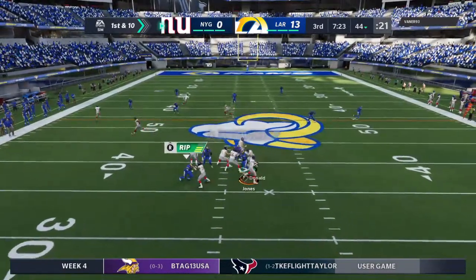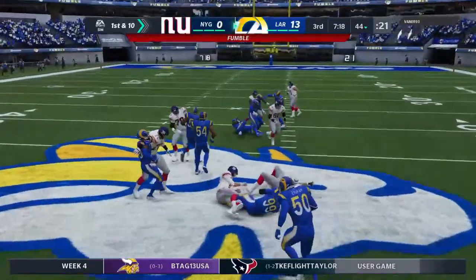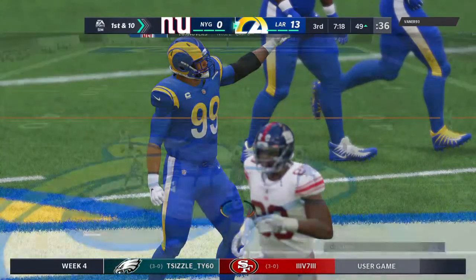Jones on first down. Flush to his right. He's going to take off with it. Ball is out. Jones got it. Lost it. And the Rams have got it going the other way. And they'll set up shop right near midfield at the 49-yard line.